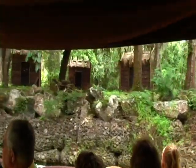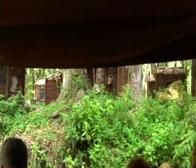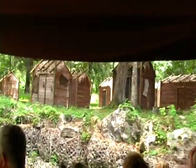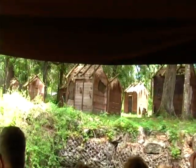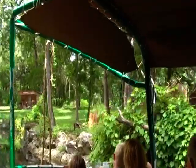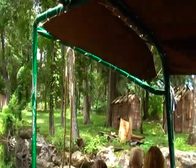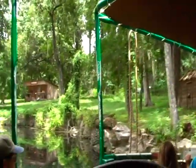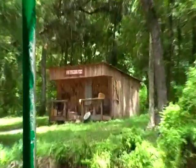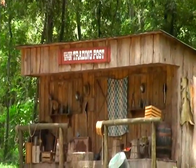Seminole Indians lived in large villages. They lived in one-room dwellings with wooden walls and thatched roofs. In the center of the village is the council center. Now they used a council center just like we use a courthouse. That's where they held all of their trials and made all their major decisions.